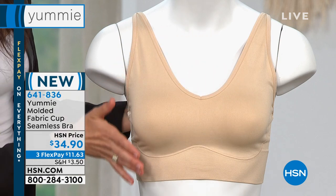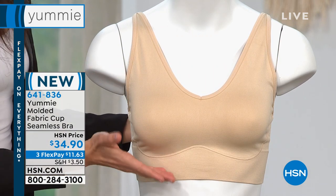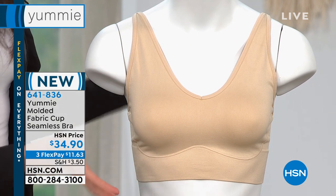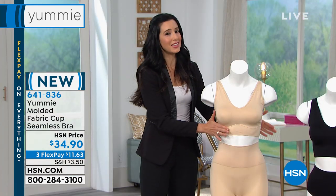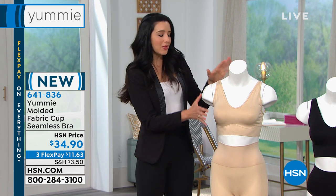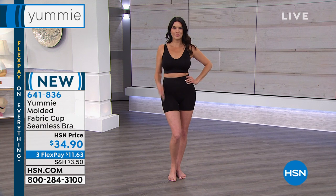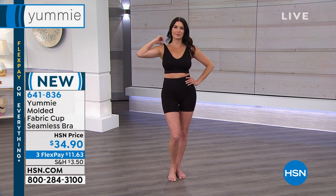And then we've got these molded cups as well. So if you don't like padding in your bra, you're going to get a beautiful shape with this bra without padding. So that's up to you. If you're just a girl who doesn't like padding, this is a perfect bra for you. And the way that they make this is they add heat to the fabric. So they put them in a mold. This piece right here, they add heat to it, and without getting super technical, that's what keeps its shape. So you're getting a beautiful line, a nice silhouette without the padding.